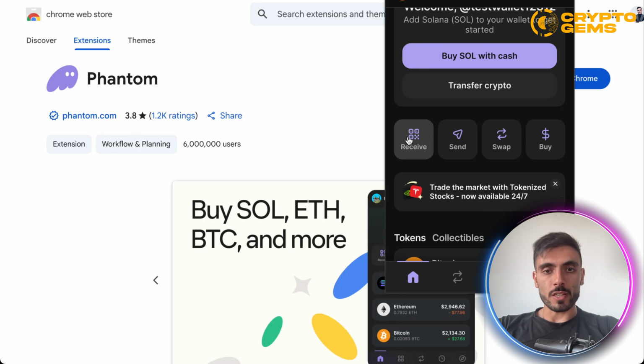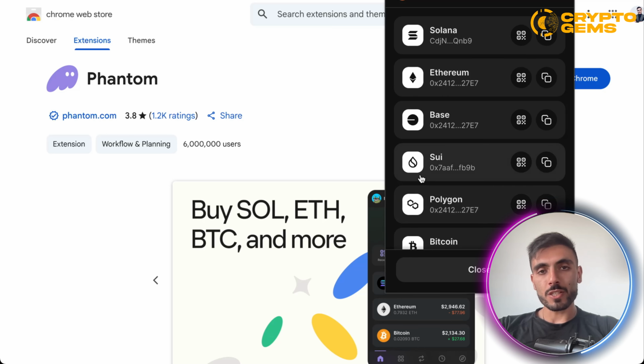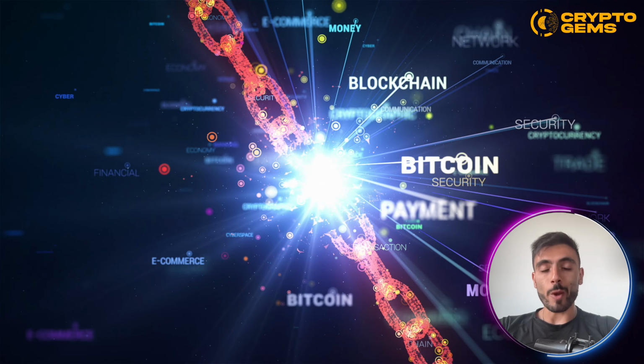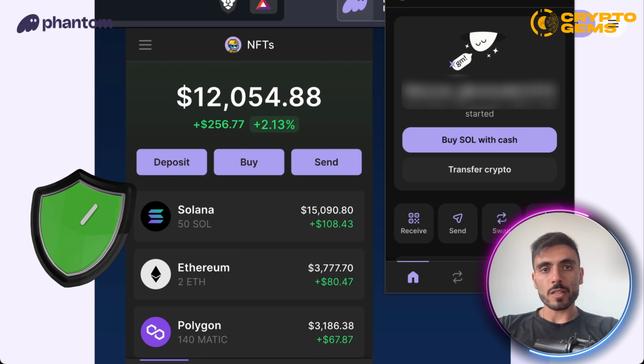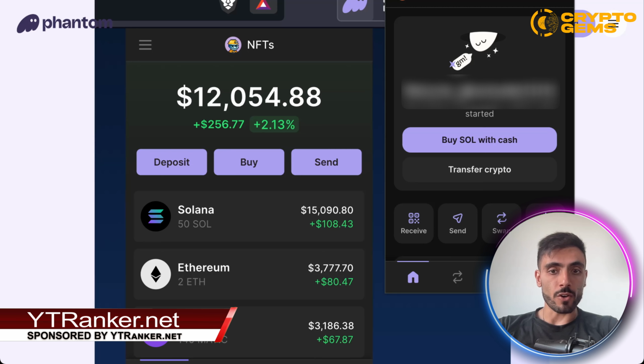And if you noticed it, they have access to all of these networks. And this is what's great about Phantom. You can have one wallet for Bitcoin, Polygon, Sui, Base, Ethereum, and Solana blockchains. And this is the beauty with Phantom. You are talking about a trusted wallet by millions of crypto users worldwide. It's available on mobile and browser extension like we did today on this video.